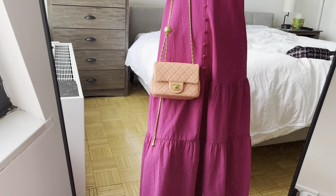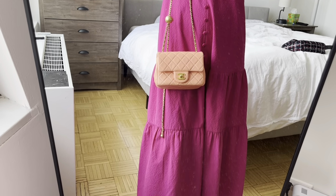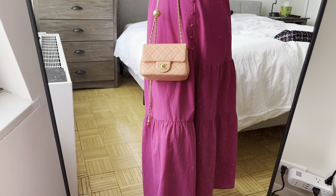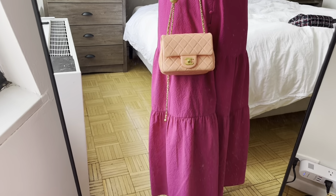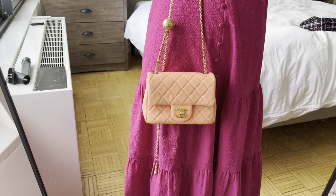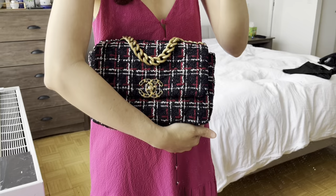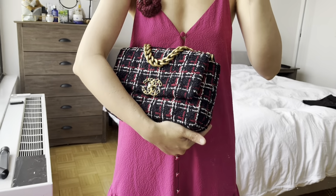So my first reaction was that I should go with this mini pearl crush in the coral pink color because it's my only pink Chanel bag and I thought I should just go all out in pink for the Barbie movie. Then I remembered that I had this Chanel 19 in the multicolor tweed, which I honestly don't wear as often as I should.